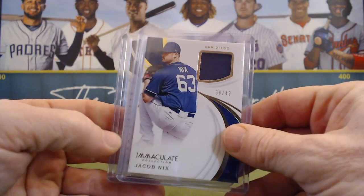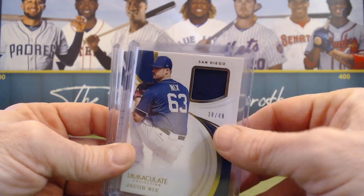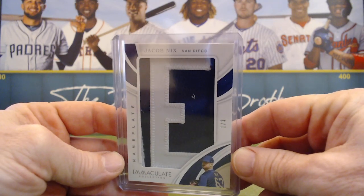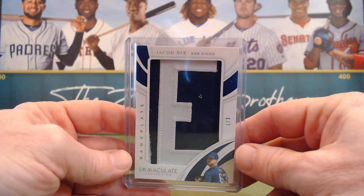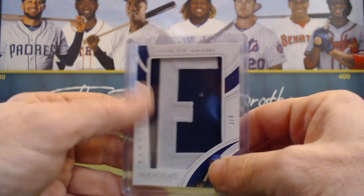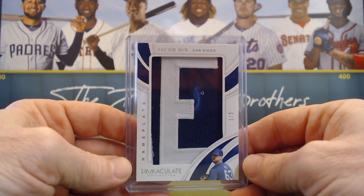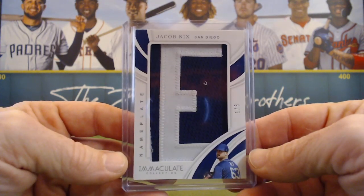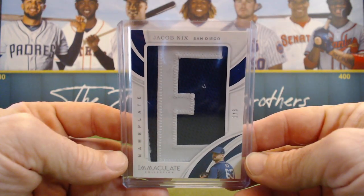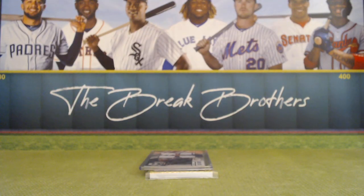Next up, we got a Jacob Nix, and that's a 38 of 49. See the little patch up there. And then he got a nameplate, 1 of 3. How sweet is that? Yeah, apparently it is on the inside, that little bit of fluff there. So that is pretty nice. Again, that's Immaculate. I can kind of see it a little bit. There you go. Very nice, that card. So those are some of his break results that showed up today.